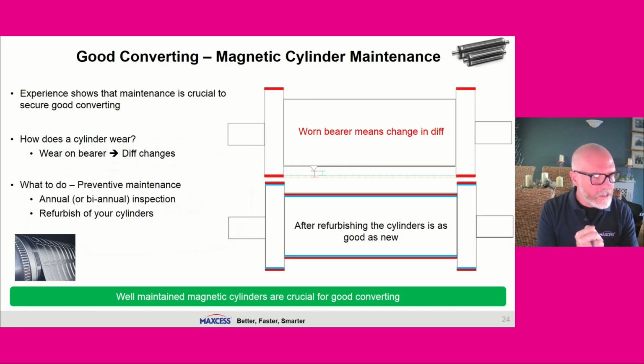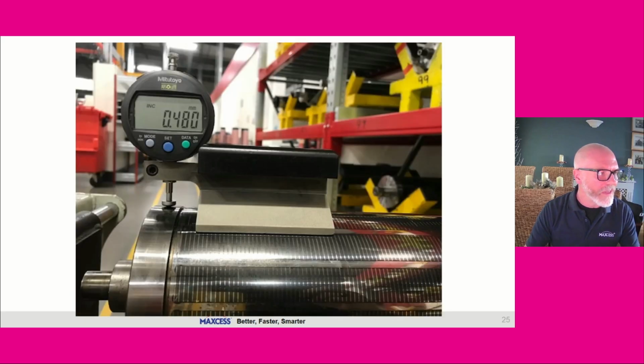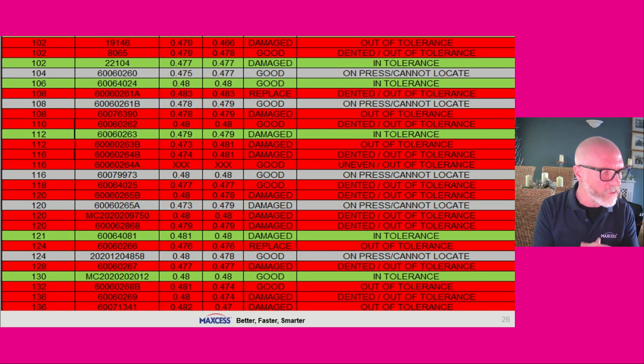We can refurbish all your cylinders, we can refurbish all your anvils, or your support rolls, and we also do a comprehensive annual or biannual inspection of all your equipment. So myself or a colleague will come into your factory and we'll check all your mag cylinders with calibrated equipment, ensuring that the air gap, 480 microns, is achieved. Make sure there's no damage to the gears. And then we'll combine that with a follow-up report showing you what's good, bad, and ugly, unfortunately.